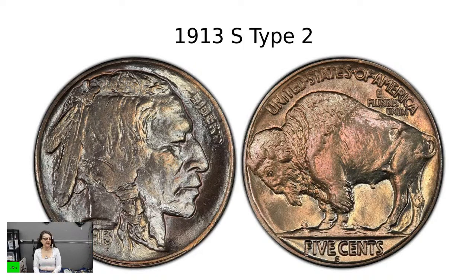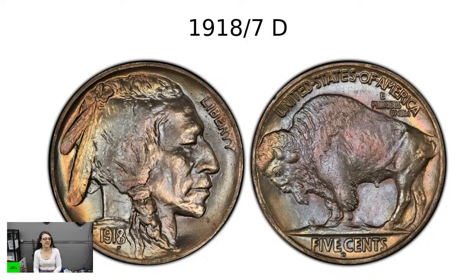This is the 1913 S Type 2. So it's got that straight line down there under the buffalo. And this is the 1918/7D. And you can see very subtly underneath the 8 that there is actually a 7 stamped underneath that. So you have to look pretty close for that one. But if you come across a 1918, look a little extra close.